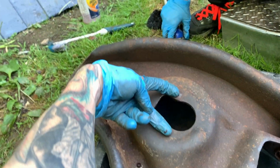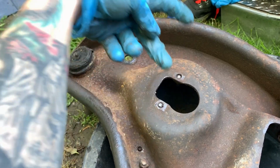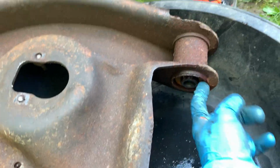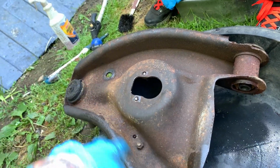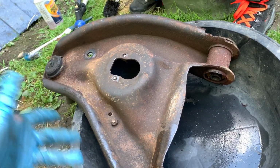Because remember, all it is is this weird thing that goes over here that holds the shock. So as long as there's a way to put a bolt to hold it down, this thing we'll have to press out. These guys will have to press out or slam out. Stuff that's rusty, once it's clean, we'll spray it down so it doesn't get worse. Because right now it's kind of okay.